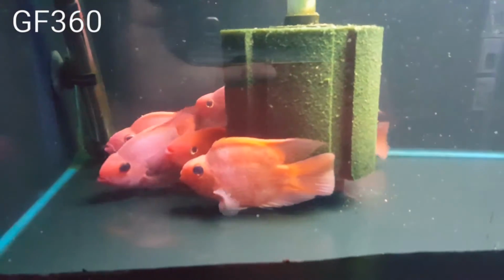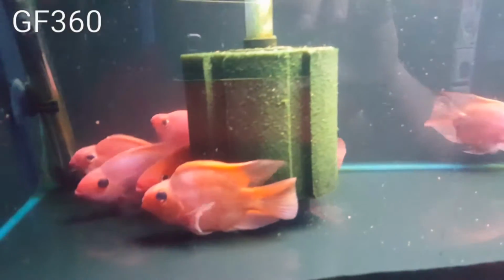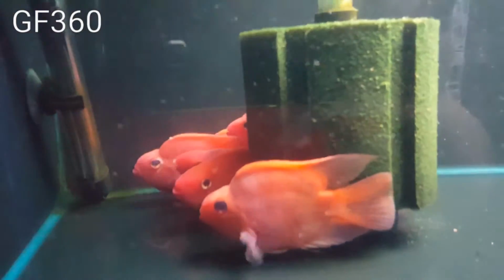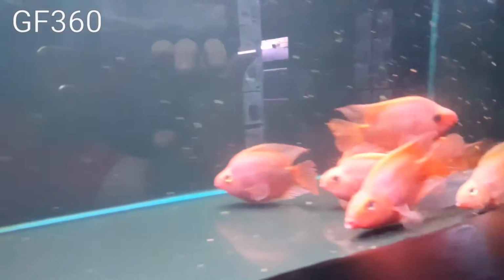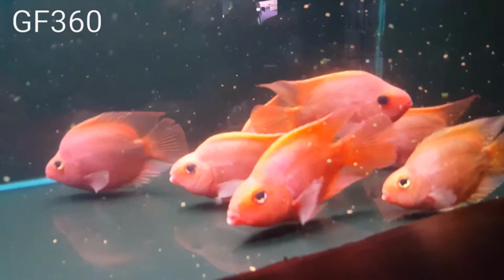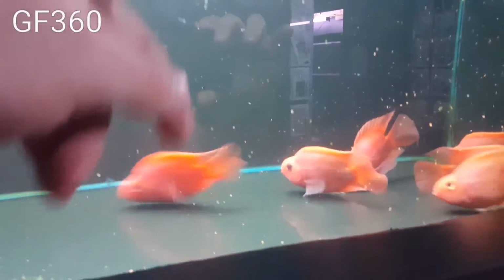You've got to think about how far they're travelling and how long they're in a little dark box and then suddenly slapped in a tank with light and stuff. It's a lot for them to process. But once they get a bit more confident in themselves, as everybody knows about cichlids in general, they'll be up and down the tank, following your finger and doing whatnot. At the moment they're a little bit scared of my hand, but it's not a big problem.